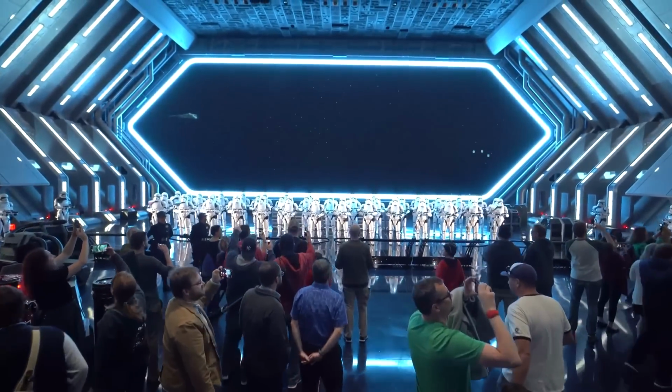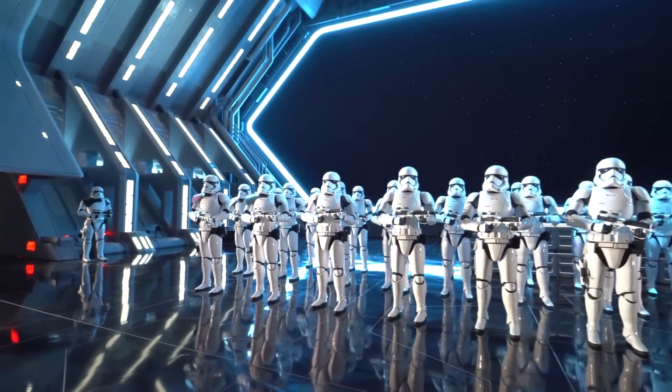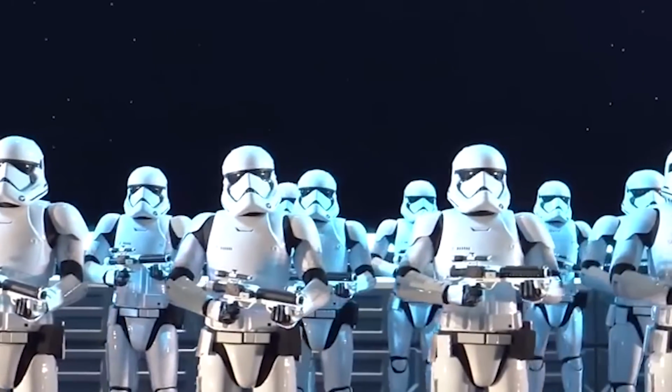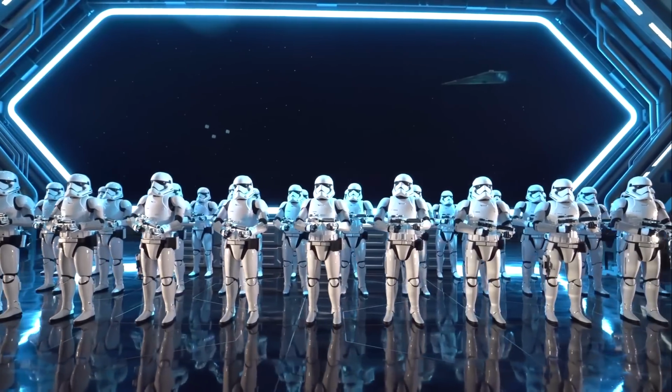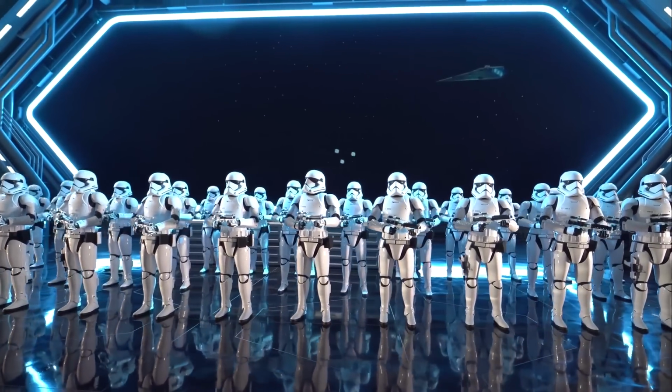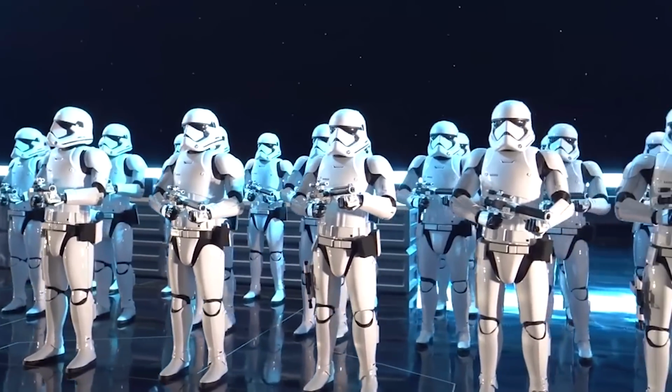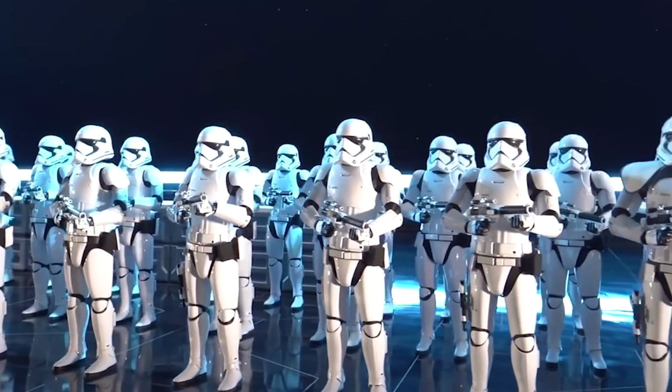Many of you have suggested that some of the Stormtroopers we see in the queue for Rise of the Resistance should be animatronics. However, we believe they serve their purpose well, as these troopers need to demonstrate discipline and truly intimidating stature, not showing even a hint of movement to demonstrate how focused they are in case we try to escape.